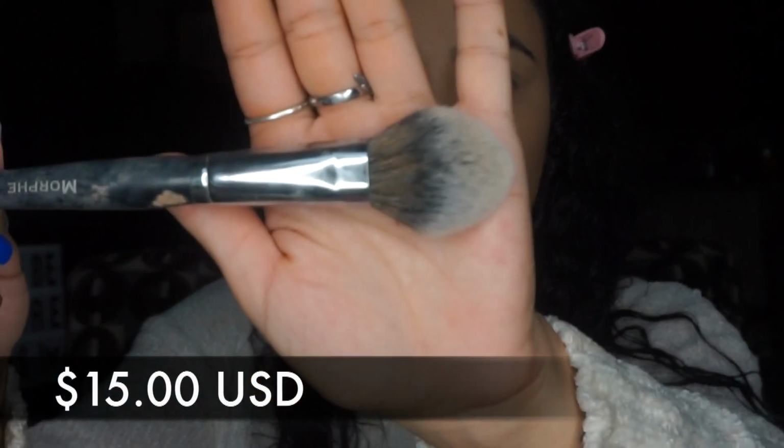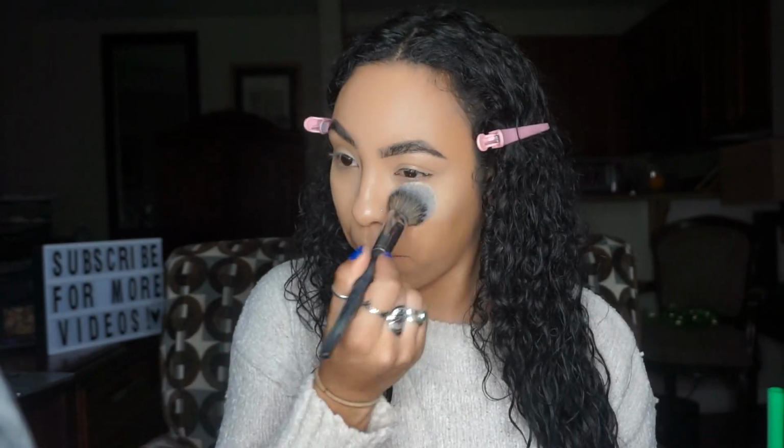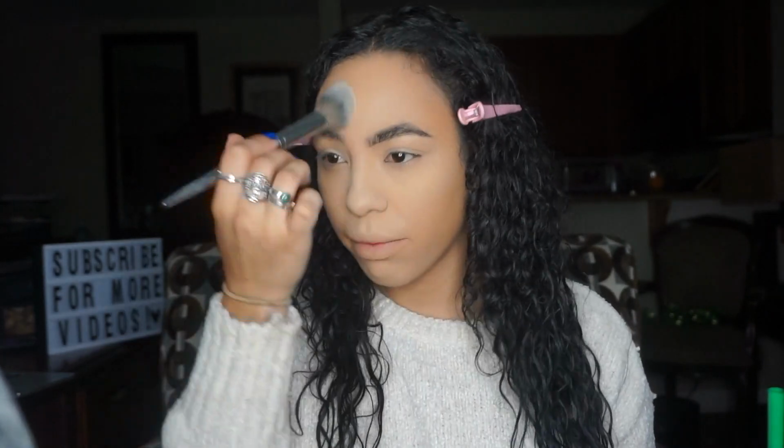I'm taking my Morphe E53 brush. It's my favorite brush to set under my eyes with. Morphe is super affordable, and they have a Morphe store pretty much all over the place now. Morphe is really expanding, so there probably is a Morphe store in your area or opening up, so just kind of look there, and also online you can obviously order.